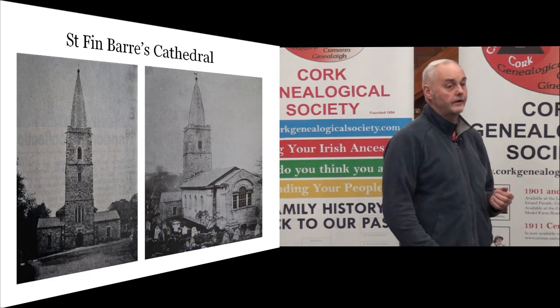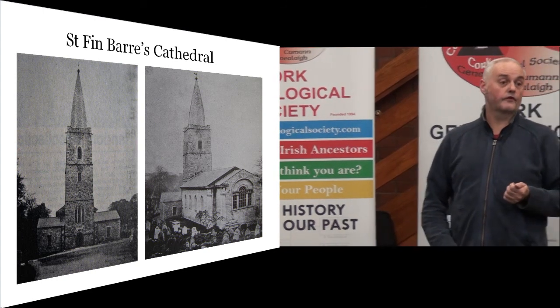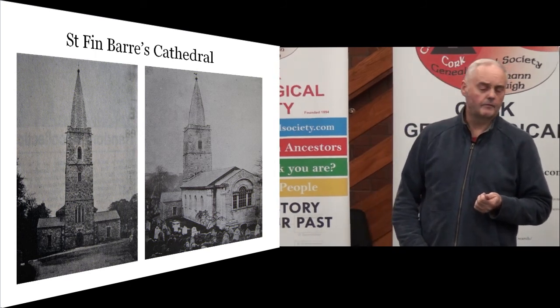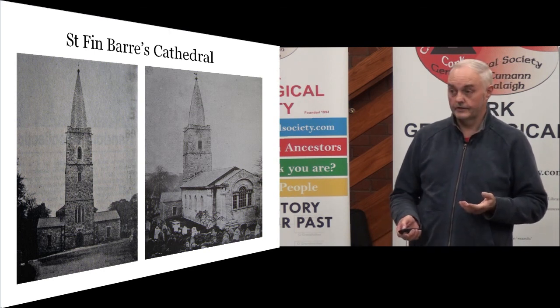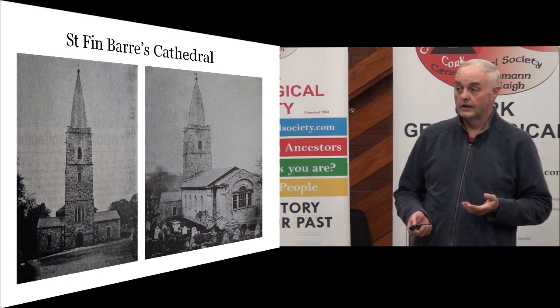And again, just further on then, of course, we have St. Finbarr's Cathedral, and this, of course, isn't the present-day cathedral. This is the 18th century cathedral that was demolished in 1865. These are two views of it, one taken from the front, from the Bishop's Palace side, and then this is a rear view. Now, what we're looking at here, actually, is this tower and spire.